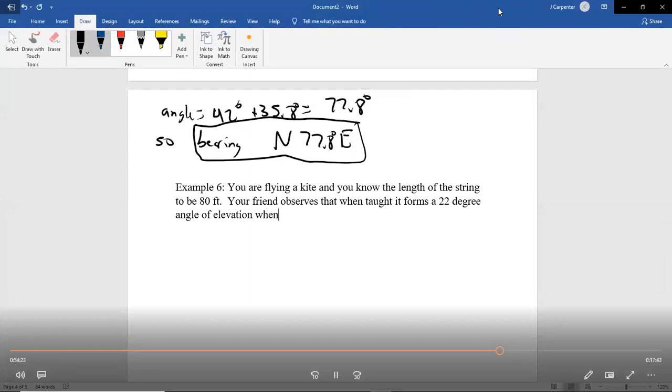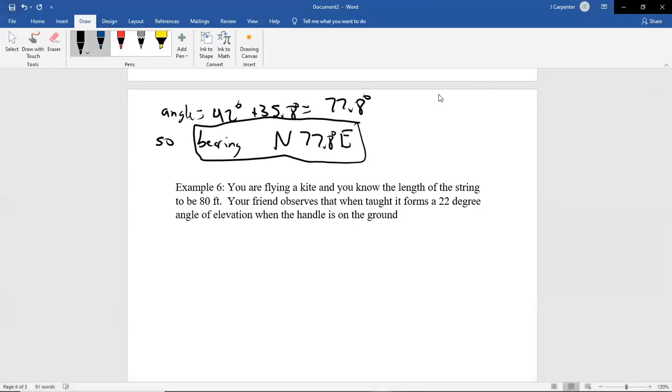And that's when the handle is on the ground. So not from 4 or 5 feet up, however high we're handling it. We're going to put the handle on the ground so we can keep things clear and precise. How high is the kite?